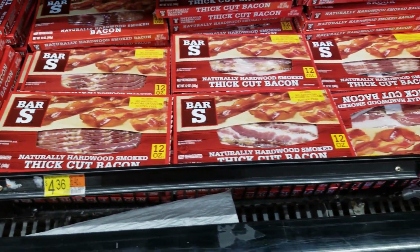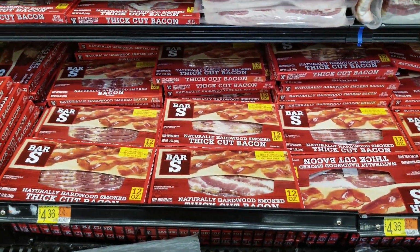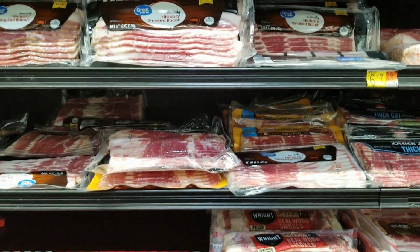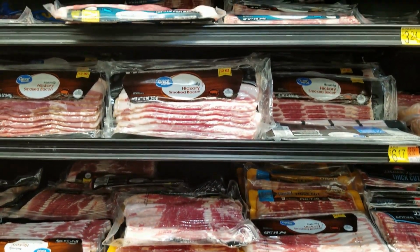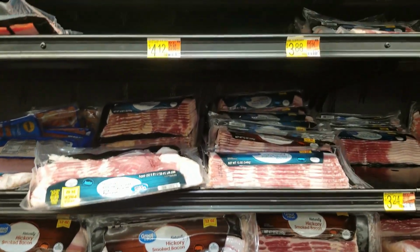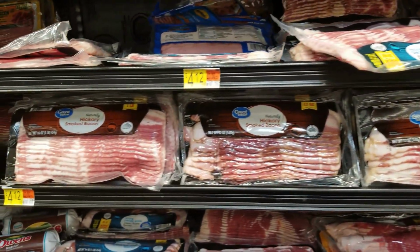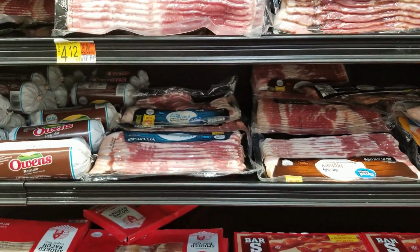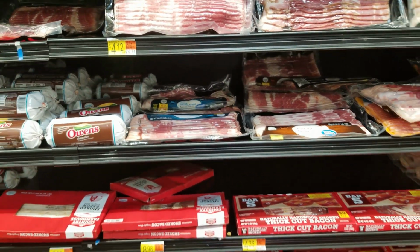And this is what really stood out to me is the price of bacon. $4.36 for the Bar S. That is a lot. The Great Value thick sliced was over $6, and the regular sliced was over $4. That is a very noticeable increase.